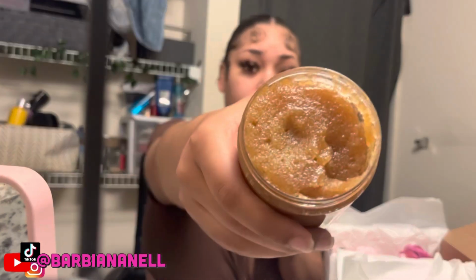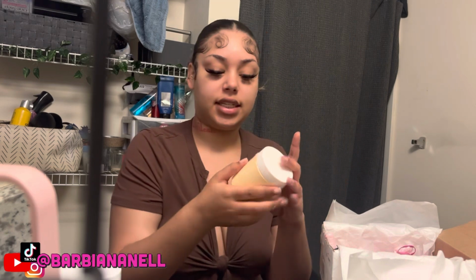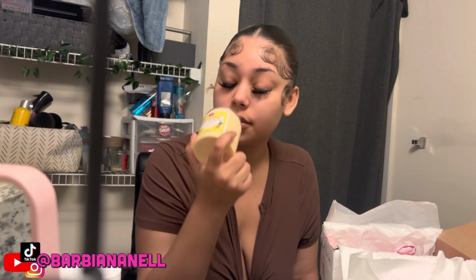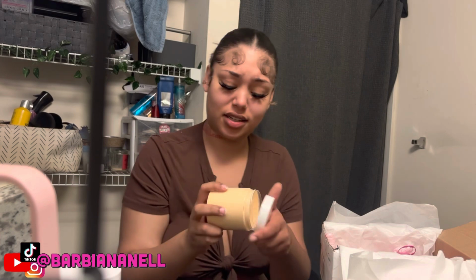When I open it up, this is what it looks like. So here's the sea sugar salt scrub. I'm pretty sure I can use this in the shower. Like, baby, this junk smells good. Yeah, it smells so good. And the consistency is perfect. Like, I use scrubs, so I know. And then she sent me a body butter that's pineapple breeze scented. Y'all, that smells like a pina colada. And this junk smells good. Perfectly packaged, y'all. Perfectly packaged.